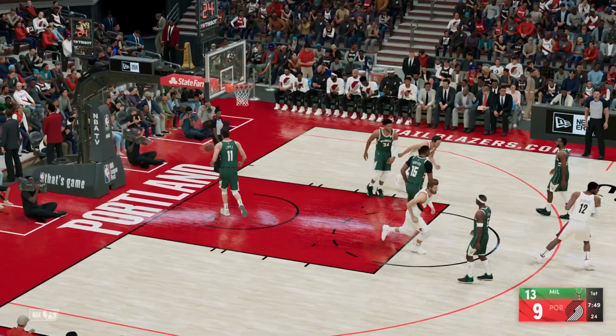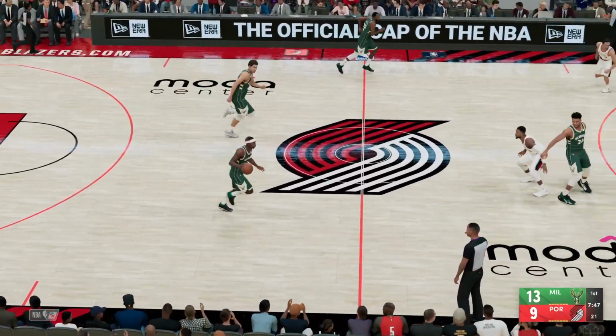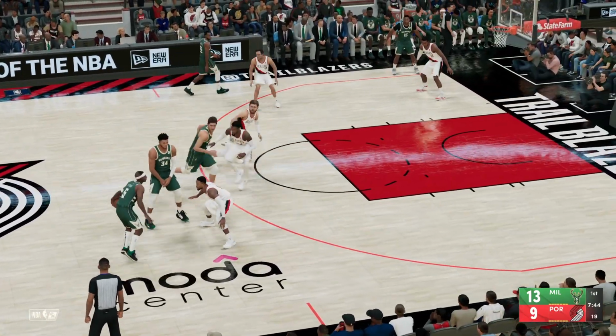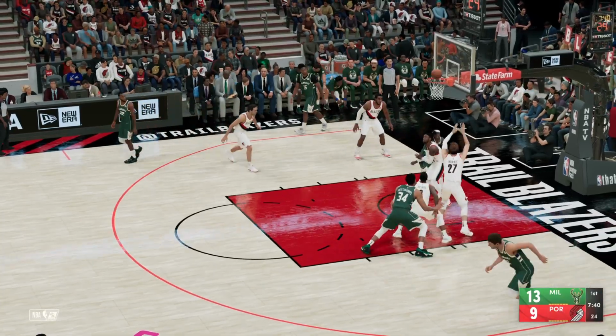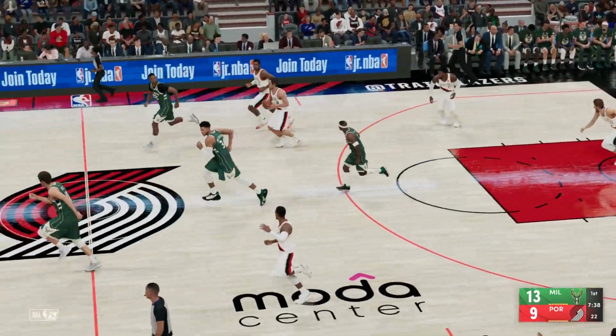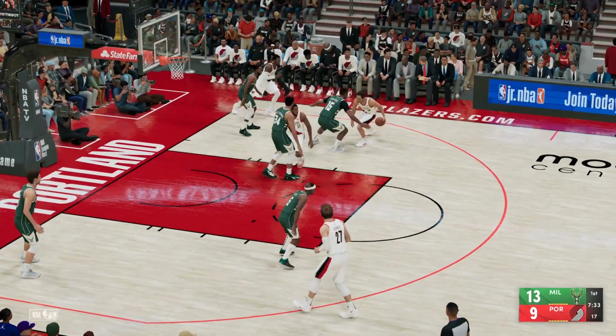And he sinks the second. Milwaukee leading by 4. Screen by Giannis. Shot by Terry, no good. Love to see the defense exhibit some passion in protecting the rim right there.